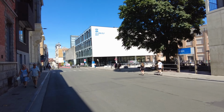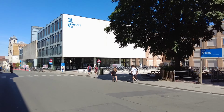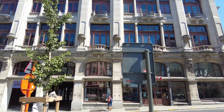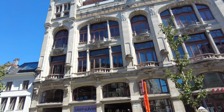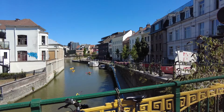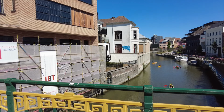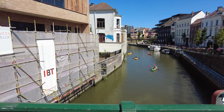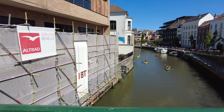Now we are going to the center of Ghent. All of this was not the center, it was the outskirts. And it's already almost 3 o'clock or something. University. So an interesting building. I guess that's the old university building. So you can see some canals, but they are definitely not as beautiful as the ones in Brugge yesterday. Let's see if that changes when we are at the old city center.